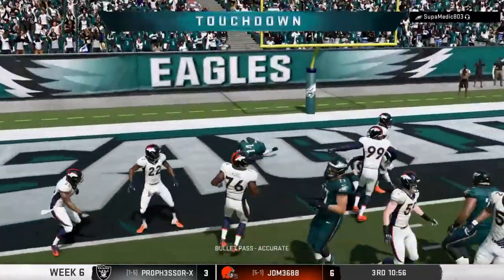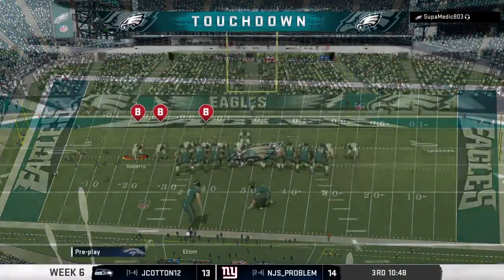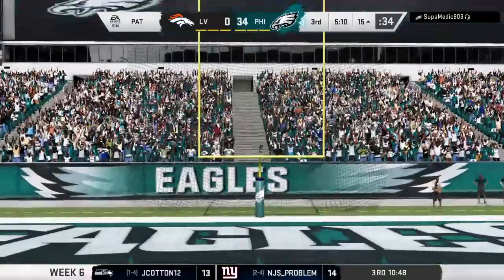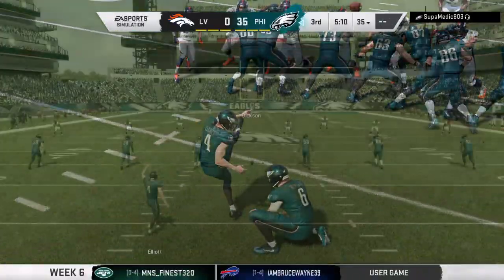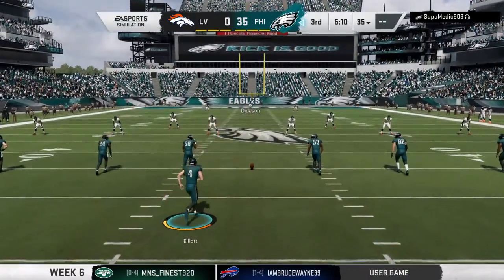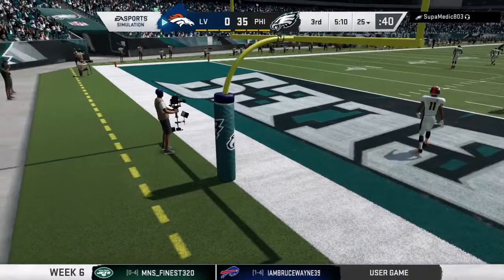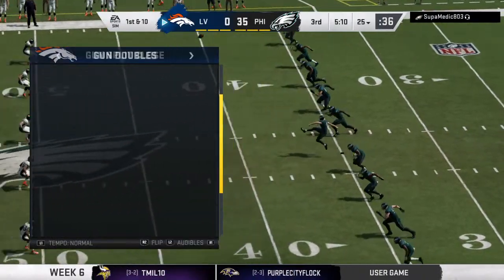And he'll take it into the end zone for an Eagles touchdown. Marquise Lee, his second touchdown on the season as his guys continue to pour it on. Elliott good on the extra point, and the lead will swell by one more. Now after the touchdown, here's Elliott on to kick it away. And they will not get a chance to return this one as it's through the end zone for a touchback.